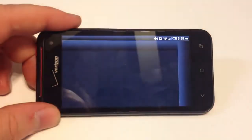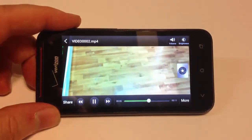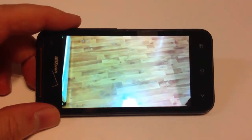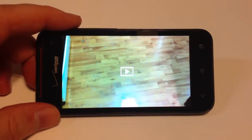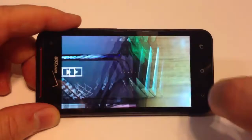Here once again is the video, and this is another thing that kind of surprised me on the video. The aperture area that it takes video in wasn't as wide as some of the other areas that we've seen with other cameras. But it still takes great video, and there's no problem there. You can still see great detail in the shot.